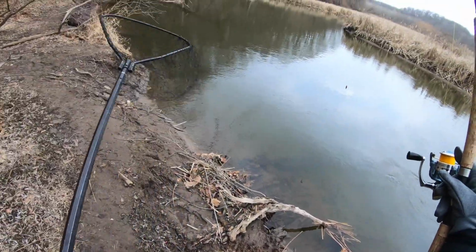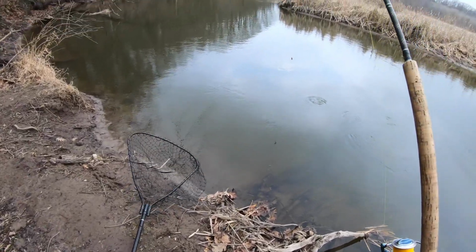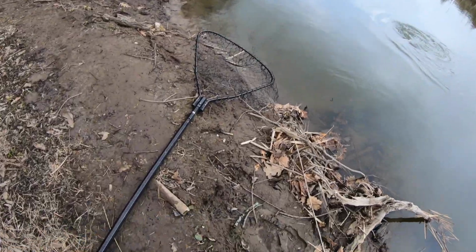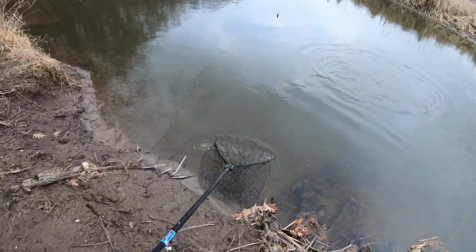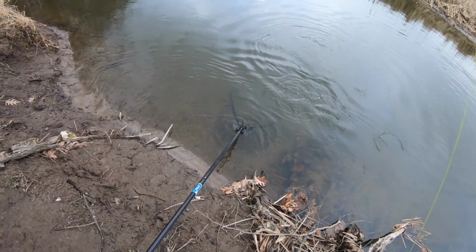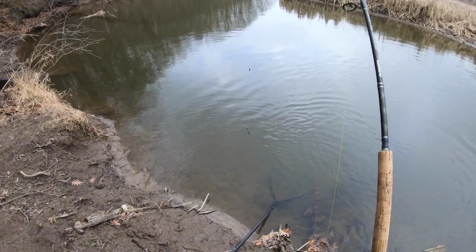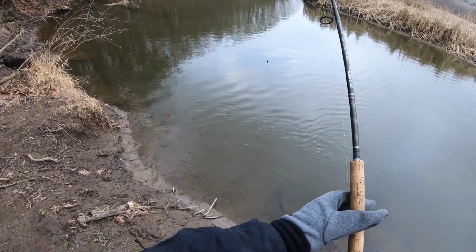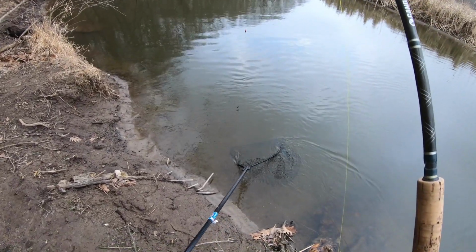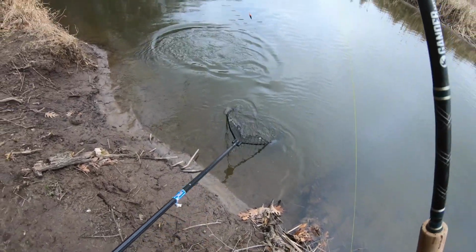That's a nice fish. It's not as big as the one we got last time, but it's nice. It's not small, very long. Alright, come on, buddy. Let's just end this. It's cold. Tired. Come on, come on. Oh God.